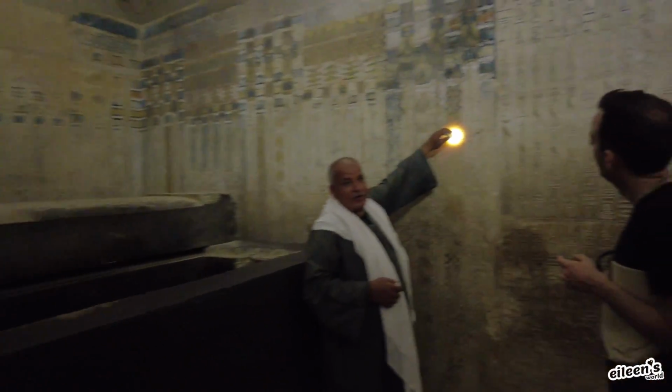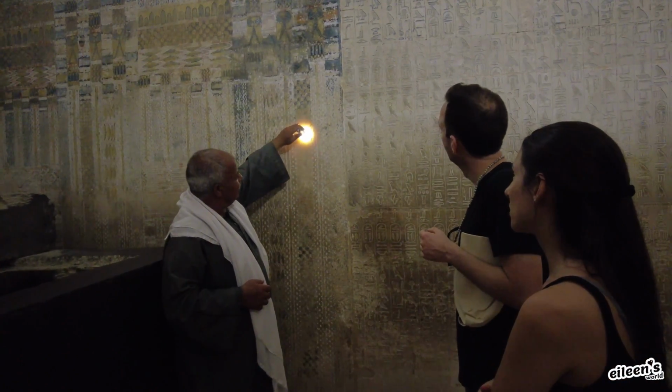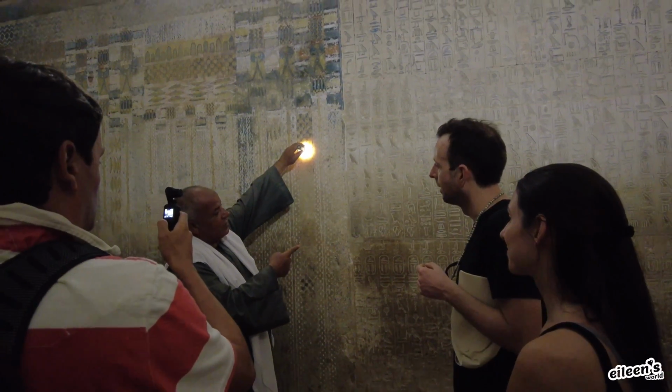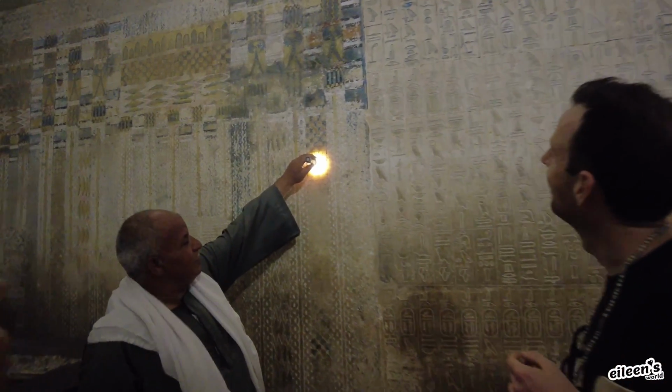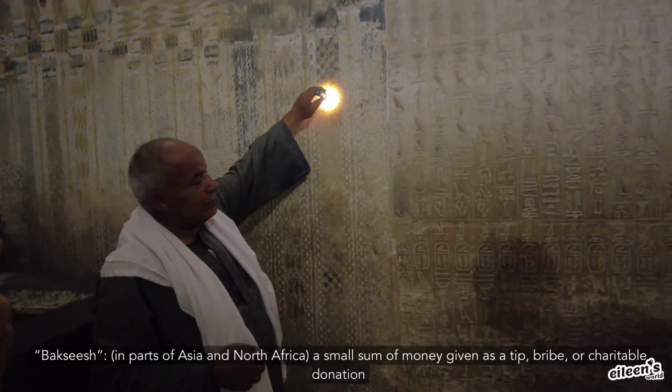And there's a person that takes you underneath and shows you everything on the wall and shines a light on the wall so that you can see the carvings that you can't see with the naked eye. So just make sure you have some extra money to tip him, because it's expected. And he could be your photographer inside too.